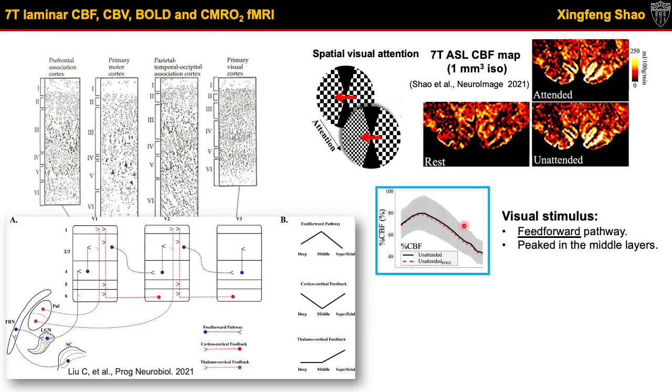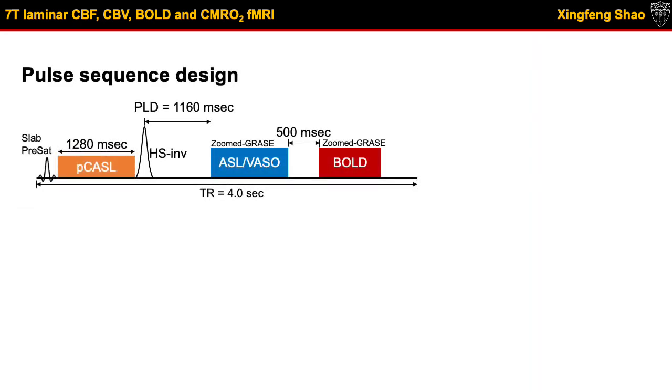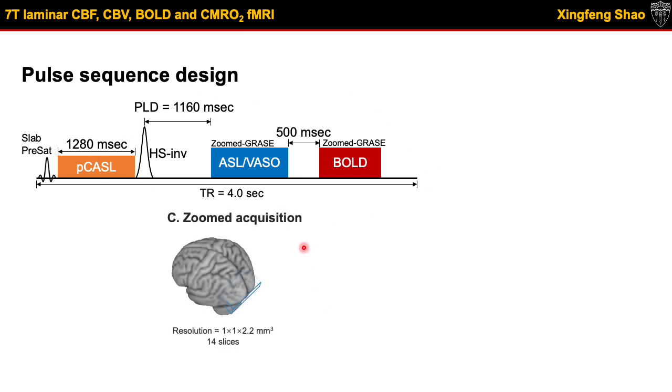And we found that unattended visual stimuli and visual spatial attention lead to different CBF activation profiles, which correspond to two different pathways respectively. And we further extended our 7T zoomed ASL technique for concurrent CBF, CBV, T2 GRASE BOLD, and CMRO2 measurements. And here's the diagram of the pulse sequence. And we use a zoomed acquisition in this smaller volume to shorten the acquisition time.